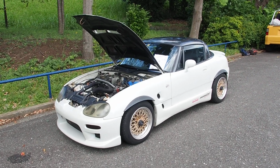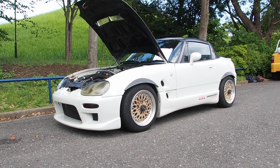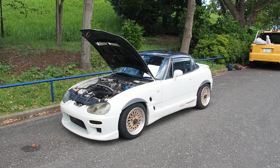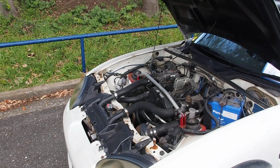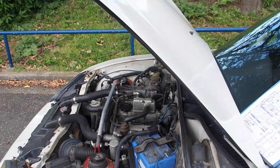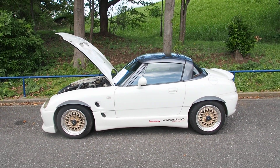Hi there, it's Derek from Pacific Coast Auto in Japan, and this is a 1992 Suzuki Cappuccino. The Cappuccino is a micro car, yellow plate here in Japan, also known as a K car. Maximum engine size is 660 cc, under 1 liter. Back in the late 80s, early 90s, there were a number of sports car K cars because they get really cheap registration here in Japan and can still be a lot of fun in the mountains.